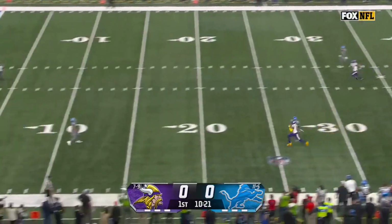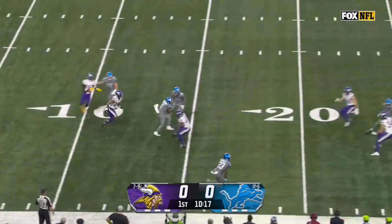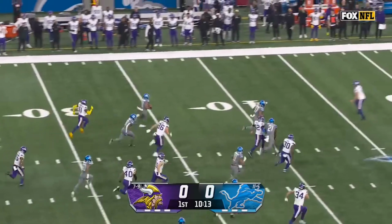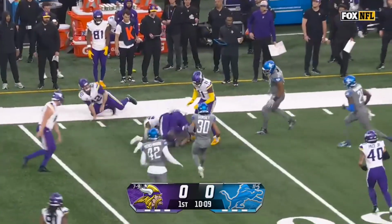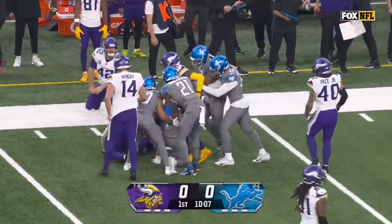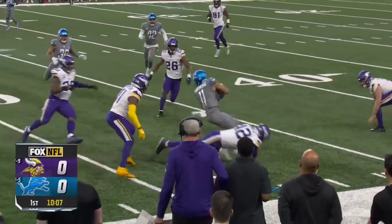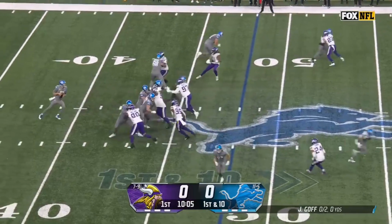Good spiraling punt. Back to the 5 goes Khalif Raymond. Khalif Raymond with room. Khalif Raymond with speed. Raymond with a blocker ahead. Stumbles to the 45 and takes it all the way back near midfield. Lions having the kind of season they've waited a long time for, trying to put the finishing touches from the 48-yard line. Field position flip with that return.